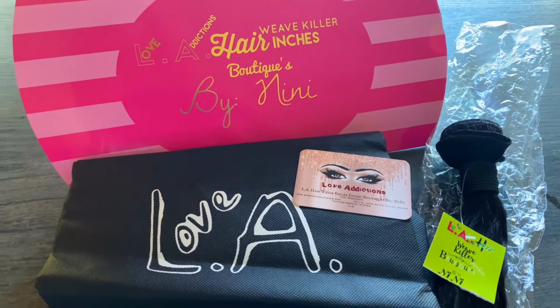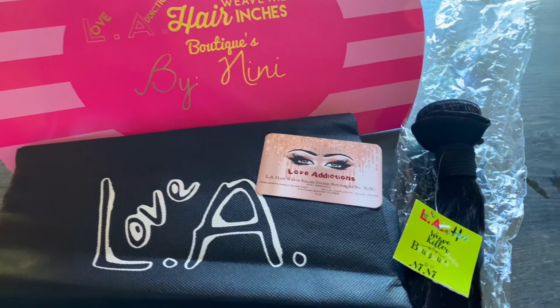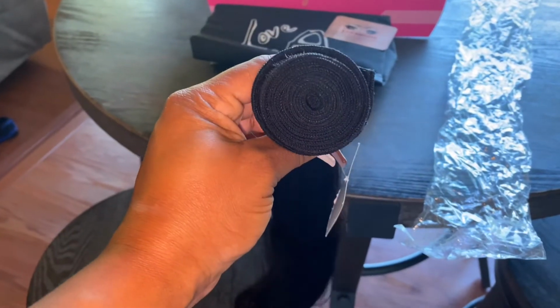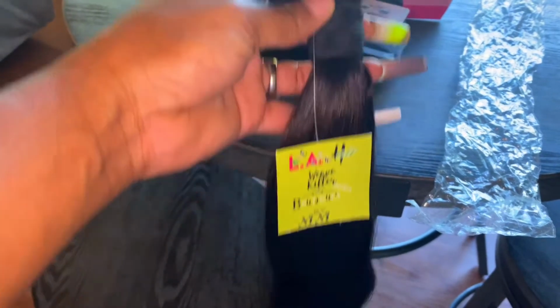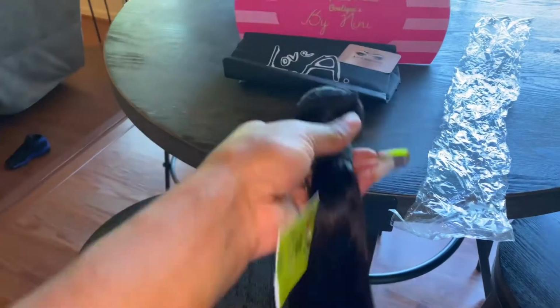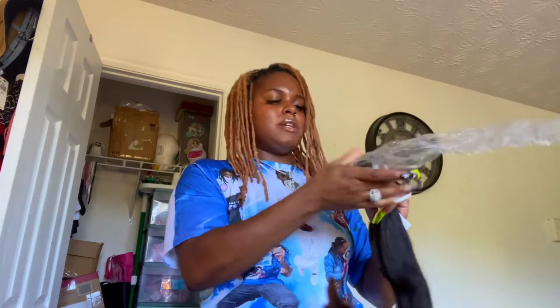I want to give a big shout out to my girl Smiley's World for making another purchase with LA Boutiques. I am about to prepare an order of an 18-inch straight bundle. Here is the 18-inch straight bundle that she's purchasing, and it is thick, as you can see, from width to tip. Now you all can see me prepare this order. Okay, so here is the bundle. I am going to place it inside of this bag that it comes in.